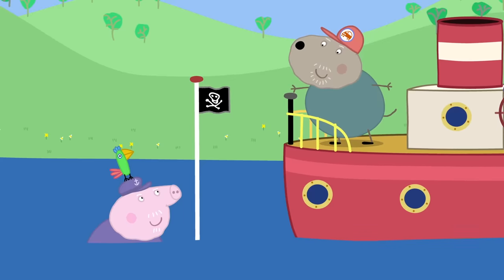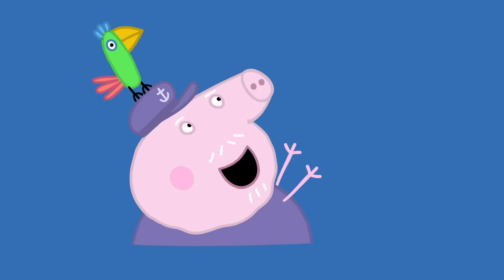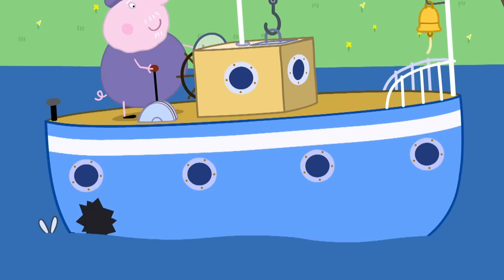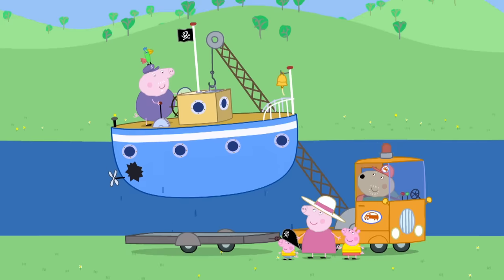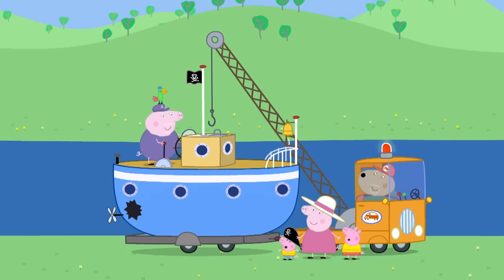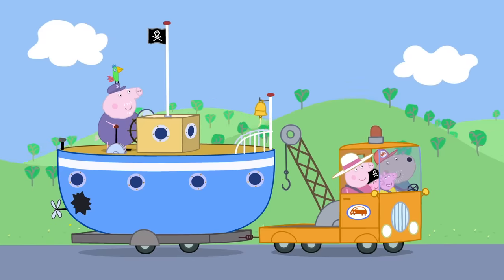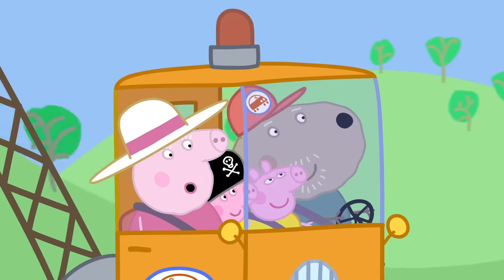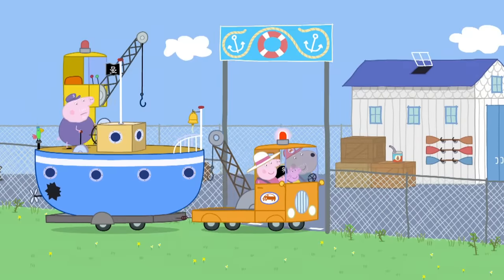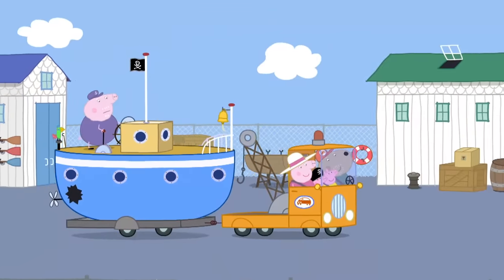Grandad Dog and Grandpa Pig are very best friends. Catch this, Captain! Aye, aye, Skipper! Grandad Dog's truck has lifted Grandpa Pig's boat out of the water. Wow! Next stop, the boatyard! What's a boatyard? A boatyard, Peppa, is where broken boats get mended. This is Grampy Rabbit's boatyard.